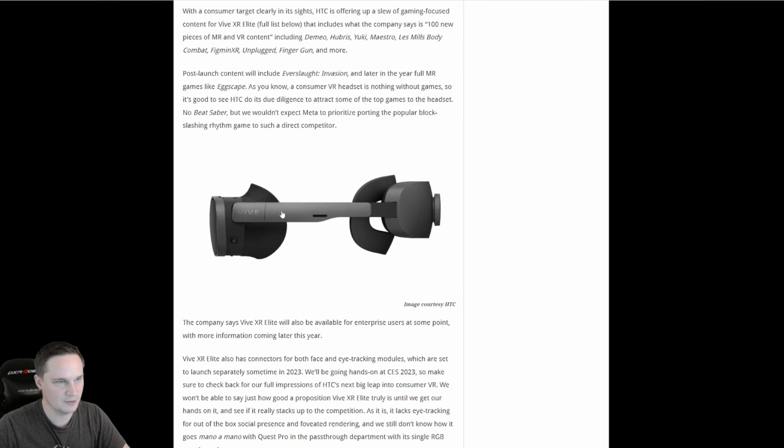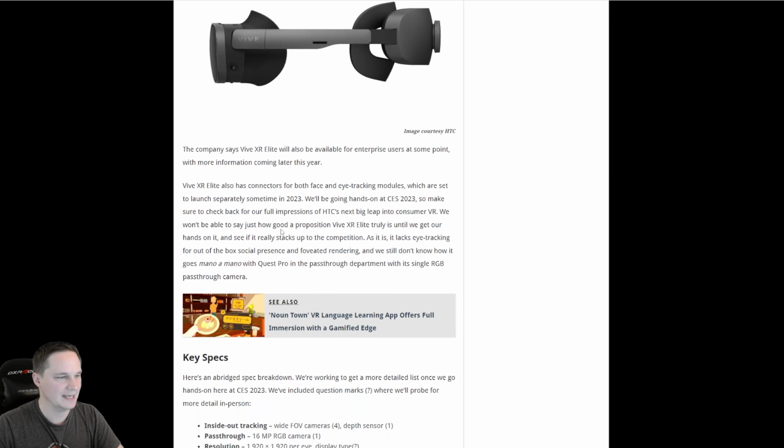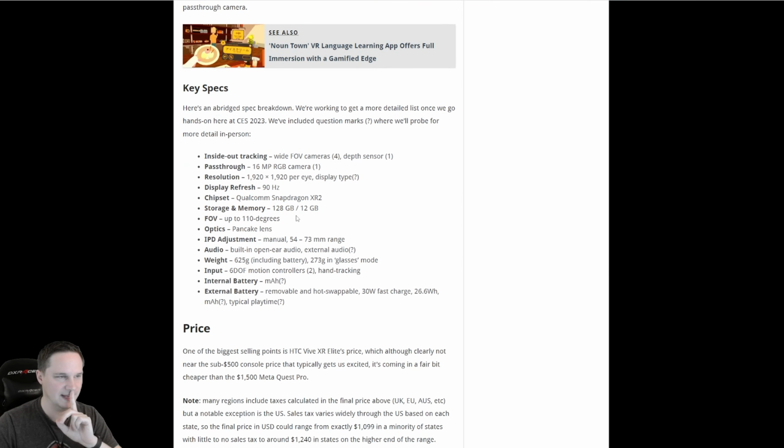So this is how it looks from the side. It looks pretty cool. I think the new headsets all look the same. The Pico 4 and stuff. So that's it so far. We have advantages and disadvantages. Let's compare the facts here.